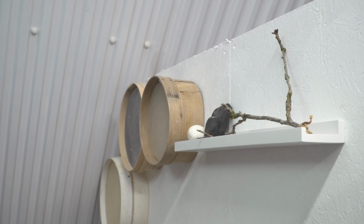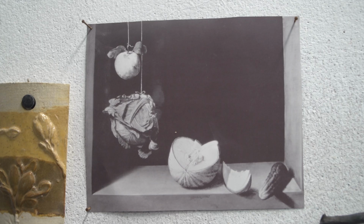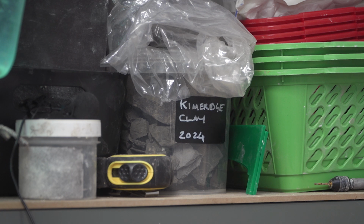You work a lot with found objects and found clay and nature. Is that right? It depends what it is and where you go. I recently went to Dorset doing fossiling with my nephews, and I think I've got some here. Oh wow. Kimmeridge clay. Collected things. I hadn't gone with that intent, but couldn't help myself. It was just there, like on the beach.